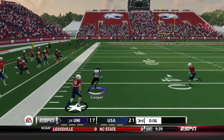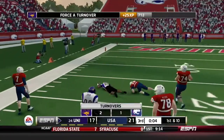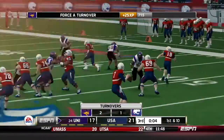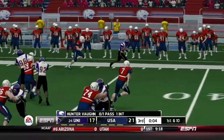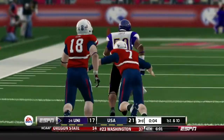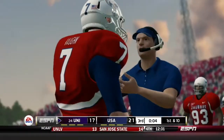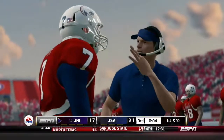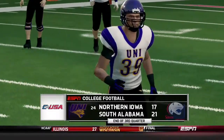Roland Cooper with the interception. The senior coming up with a big play and just going to be tripped up by Vaughn to prevent the pick 6. But a big-time play for the South Alabama defense, and in fact, I would say a critical play. As with 4 seconds left in the 3rd quarter, South Alabama's defense is going to be up against the wall as the Northern Iowa offense will start in the red zone following the turnover.